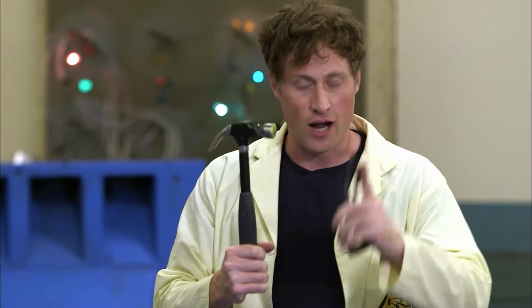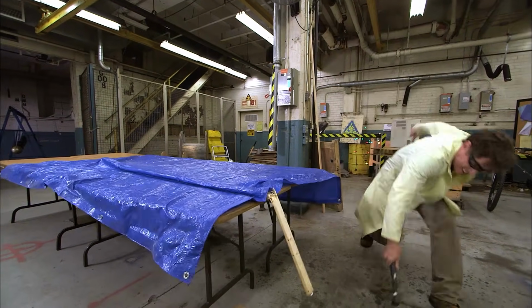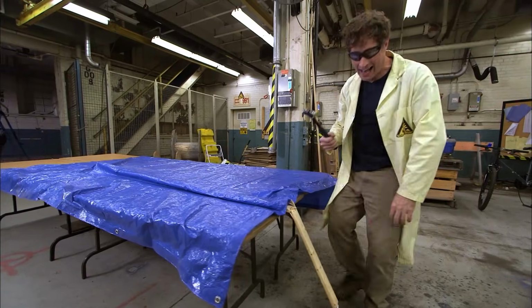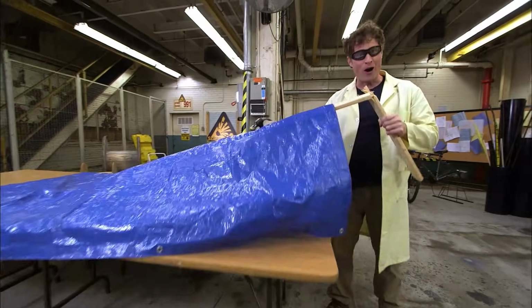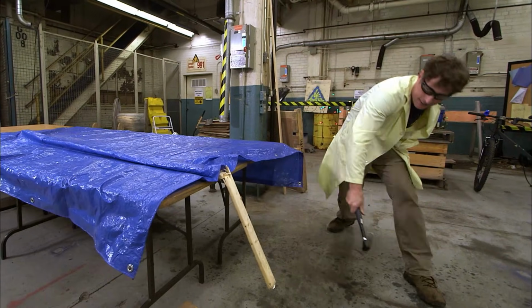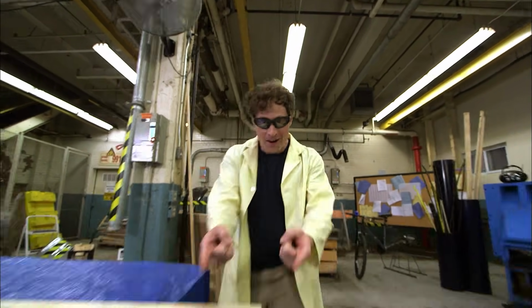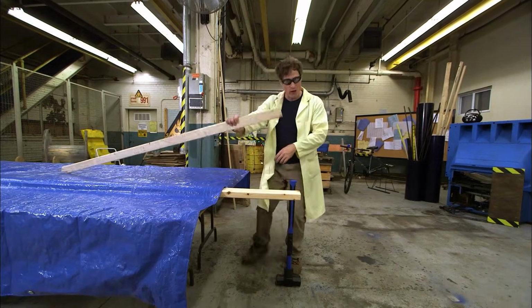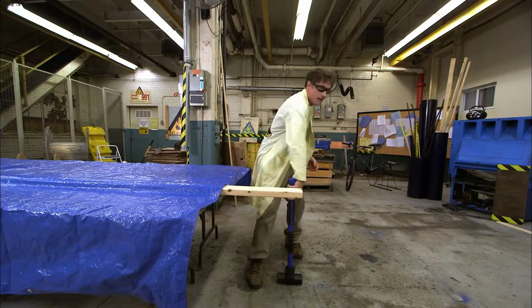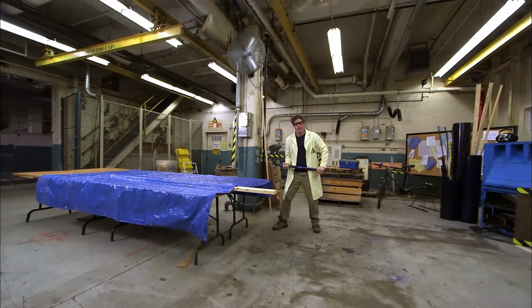So first of all, you're not gonna try this at home, right? Deal? Okay, deal. No trying this at home. Okay, here we go. Moving air, test 2.0. It broke, and it didn't even move. Did you see that? I wonder if we can max this out even more. 2x4, which is much bigger than the piece of wood we used last time, and a sledgehammer. Here we go, moving air experiment 3.0.